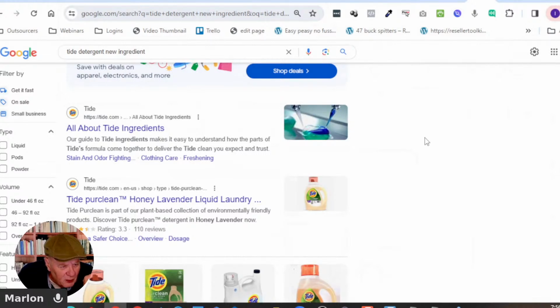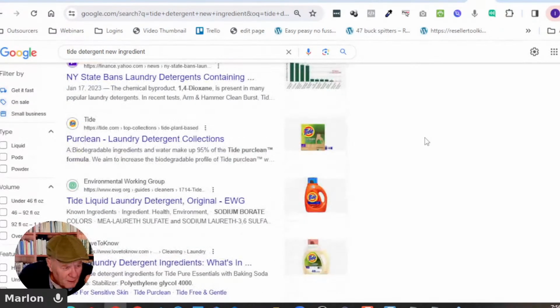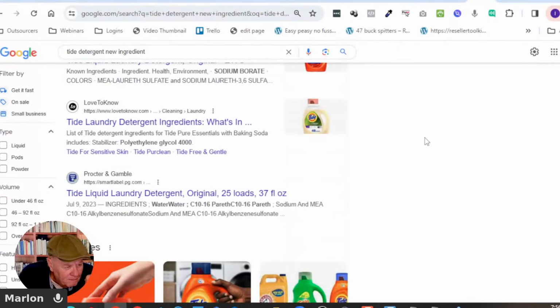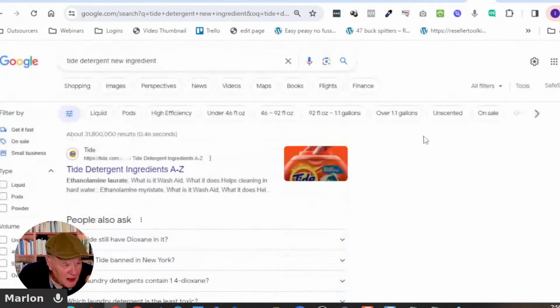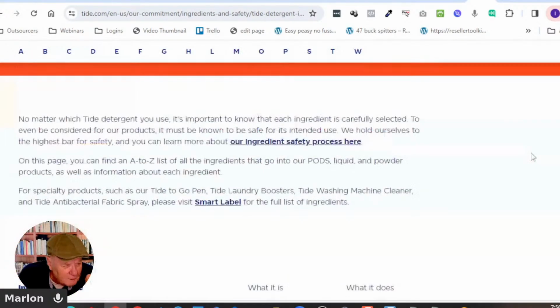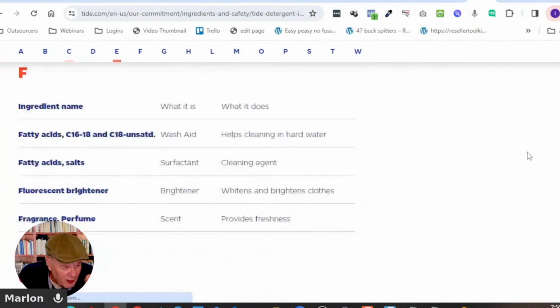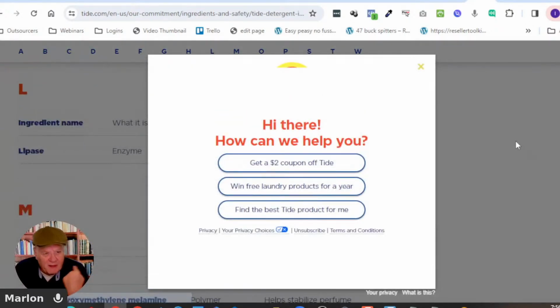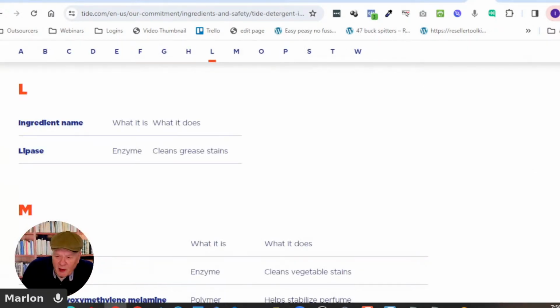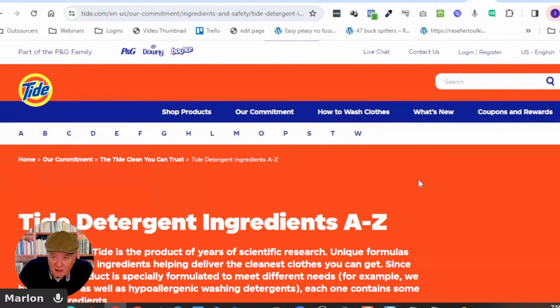Honey lavender laundry. I'm trying to see here, though, their latest new ingredient. All right. Looks like here they're talking about ingredients A to Z. It's got a lot of ingredients. All right. So they add one of these every year. I guess that's why they got so many of them, right? Every year they got some new ingredient in there. I didn't know they had so many ingredients in there.